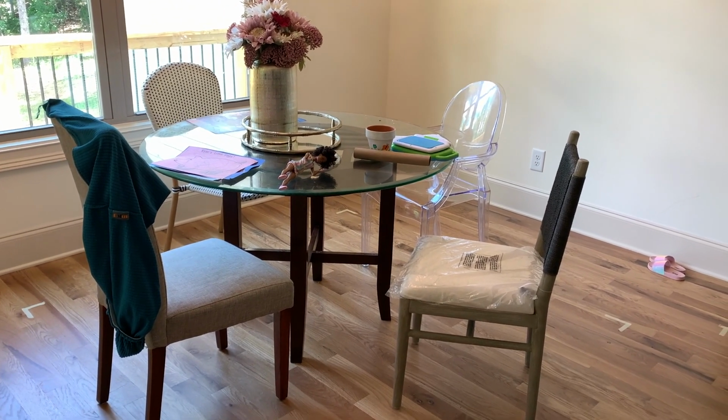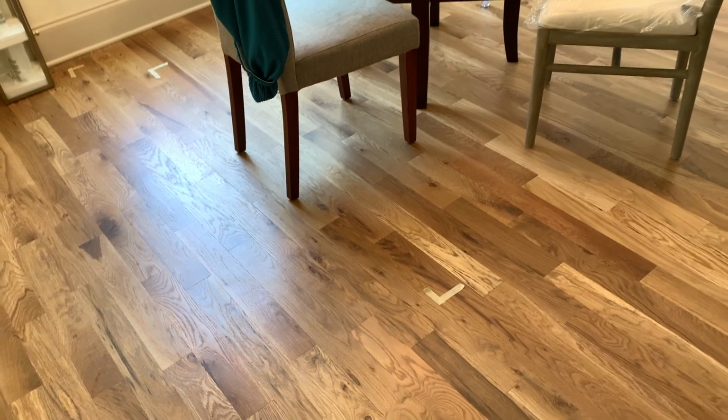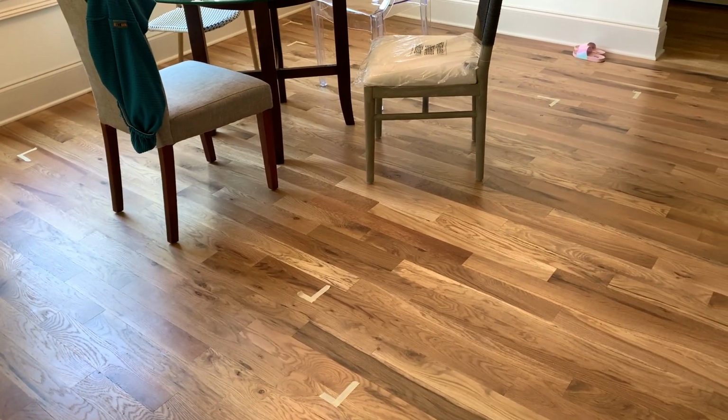But that 8-foot rug is not working out, so we're gonna have to go with the 6-foot rug.